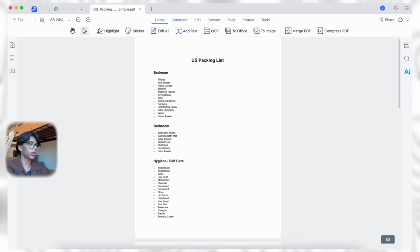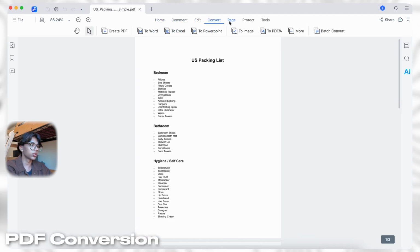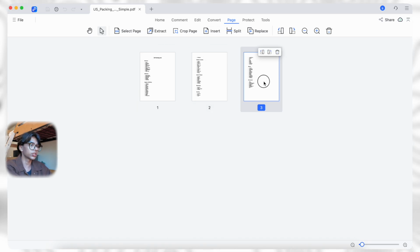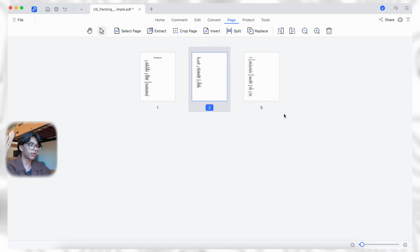And on top I got the home section, comment section, editing section, convert. So what this does is convert the PDF to either Word, Excel, PowerPoint, or to image even. You can also use batch convert, and from this page section you can manage the page. So let's say I want the third page on the second place, there it is. But if I want to revert it back, it's just as easy. So you just do that and you're done.